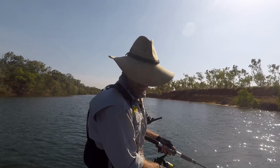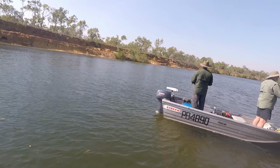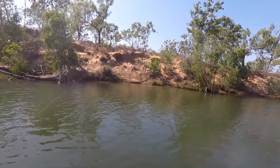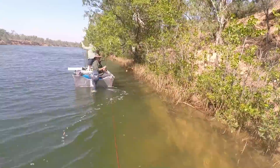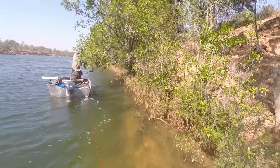Yeah, we like to make the best out of whatever situation we find ourselves in. But after a couple of hours of throwing lures over rocks, under logs, and in the trees, we just couldn't seem to find any fish. So we figured we would head back to camp and see if we could revive the little 4 horsepower.